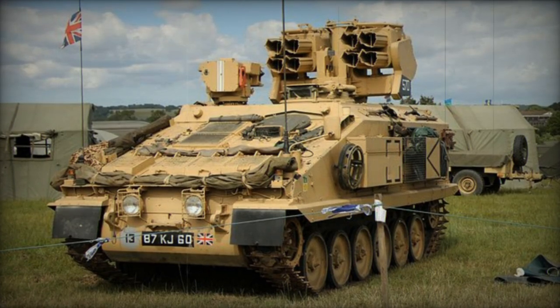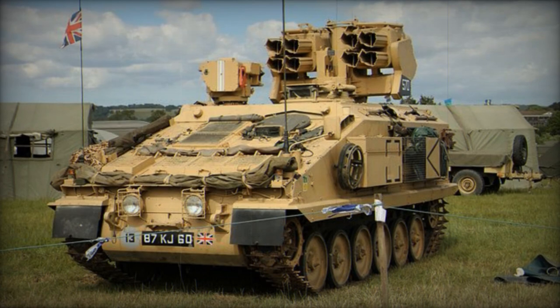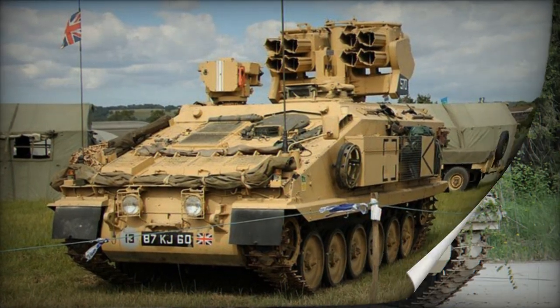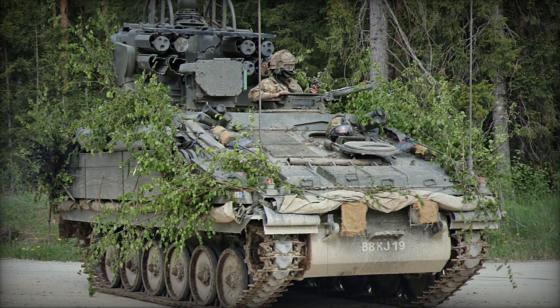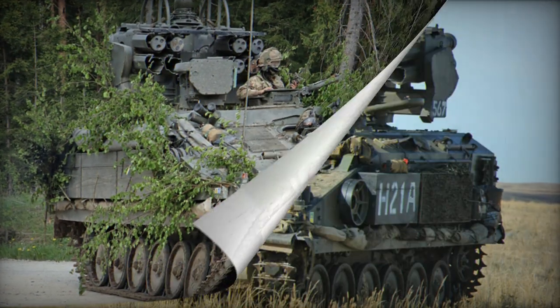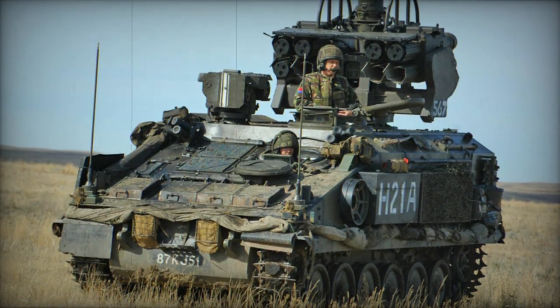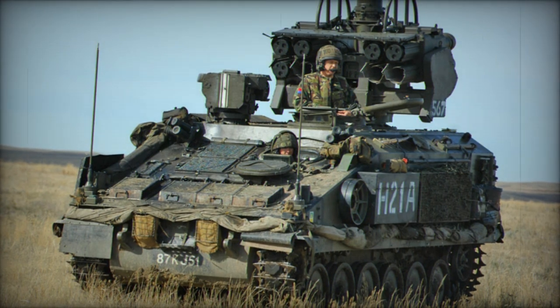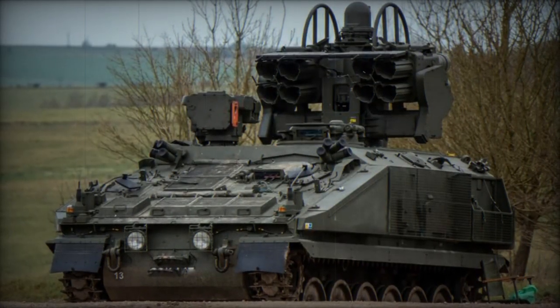The Stormer HVM, high-velocity missile, serves as a short-range air defense solution, primarily designed to counter the menace posed by attack helicopters and low-flying aircraft targeting armored units. This air defense system is currently operational within the British Army. Its deployment began in 1997, with 151 systems introduced. Oman stands as the sole export operator.